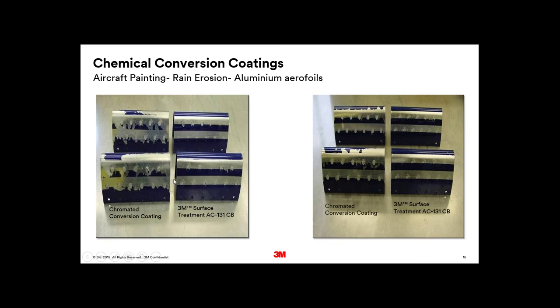And you can see around the rivet areas here and on the leading edge that on the standard chromated conversion coating, the paint has actually been removed. And so aesthetically, that's an issue, because if paint's being removed, that is your first barrier to corrosion protection, but you start losing your paint. And then, of course, your primer underneath as well, then you are down to the bare metal, and therefore you have an entry point for corrosion.